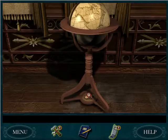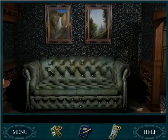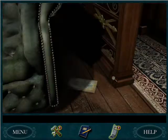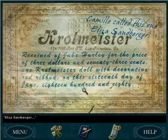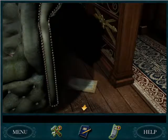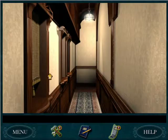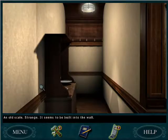Okay. Another gemstone. Yeah, that looks like the tiger's eye from the book. And then we've got this cool couch. What's this? Eliza Sandberger. Received of Jake Hurley for the price of $3.73, one Krollmeister doll with decorative red ribbon on the 16th day of June, 1880. Here's Krollmeister again. So Krollmeister pops up in so many Nancy Drew mysteries, first one being Secret of the Scarlet Hand. Krollmeister just basically makes everything. He sounds like an eccentric inventor.